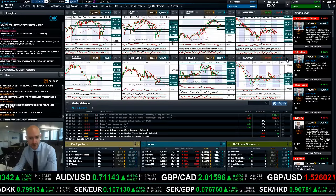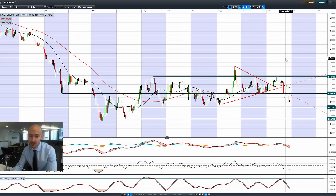Right, let's finish up with GBP USD and Euro dollar. You can see the chart from Euro dollar looks pretty horrible right now. And we had a perfect retracement to 1.11 yesterday, dumped over 200 points. We're floating in limbo today. 1.0786 is the next potential support.